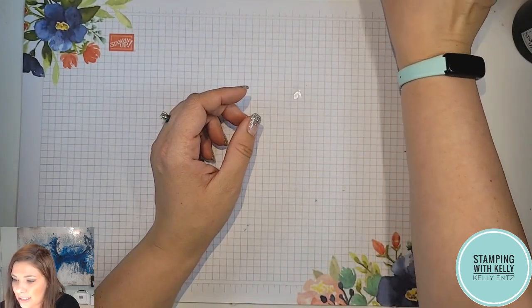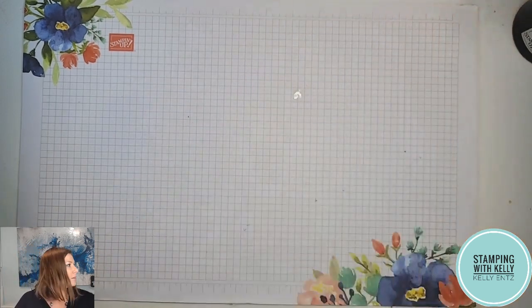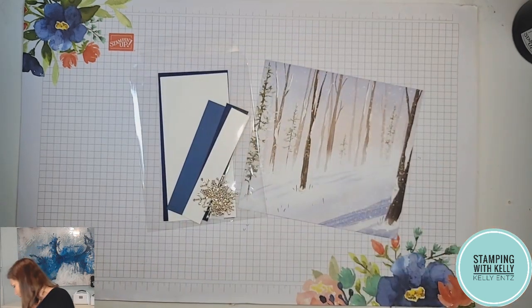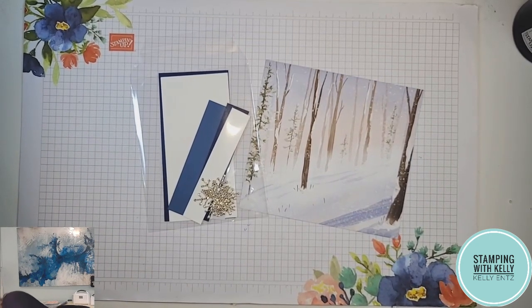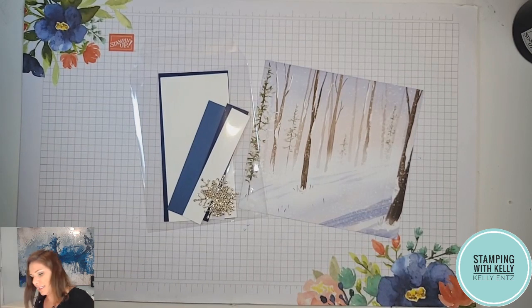Okay, you guys ready for the last card here? Ooh, all my cards don't want to stay over there. Stay. Okay, here we go. It's going to look something like that. Your designer series paper is going to look different though. Everyone, I think, pretty much has a different designer series paper to work with. That's because I'm using this One Horse Open Sleigh designer series paper.